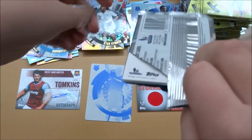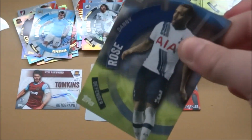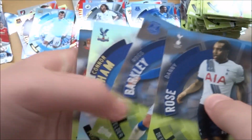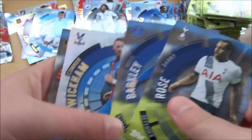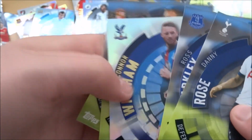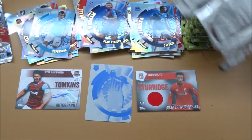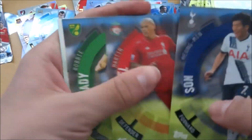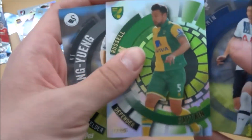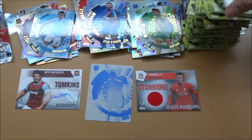Come on. Let's go. Let's get into this pack. Danny Rose. Danny Rose. Ross Barkley, both England superstars in the future, you know. Connor Wickham and Lee Catmull and Ghana Idrissa. Fantastic. Ooh, ripped into that one. So we've got Son, Skirtle, Brady, Russell Martin captain, and Ki Sung Young. Still due that final memorabilia card.